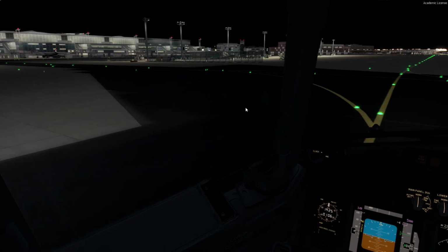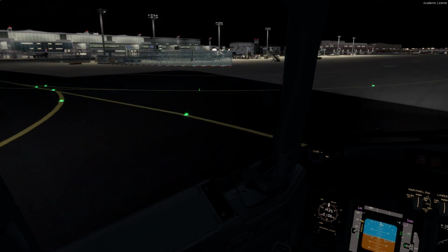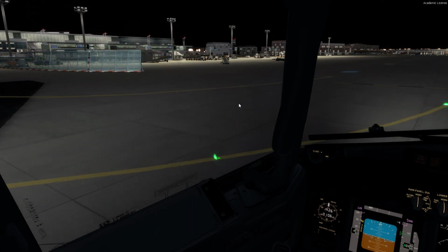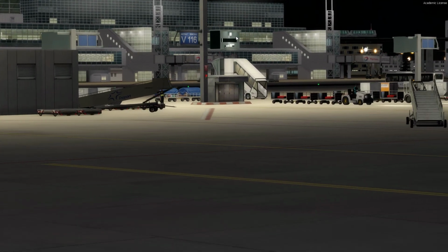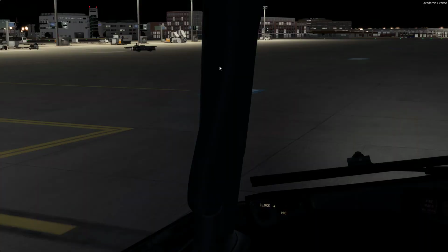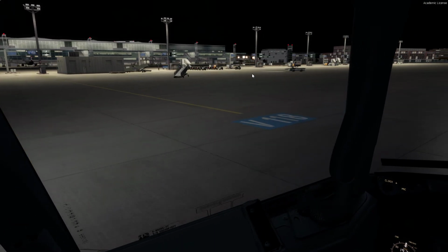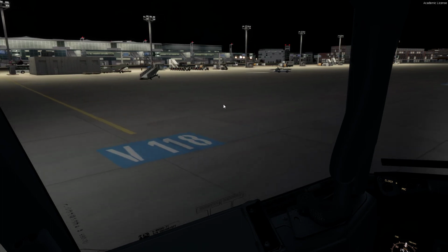Right, this is perfect. What are those in the air? I'll start bringing the speed down to about 10 knots. Let's not brake too hard, not too fast. What are these blue things? What's that massive box? Ooh, this is looking cool. There we go, you can actually see our V gates. This is V118, sorry, 118, and 116 is right here. Our gate.